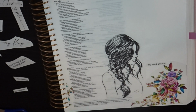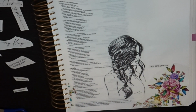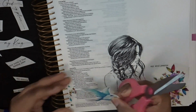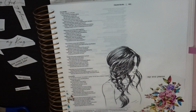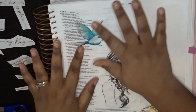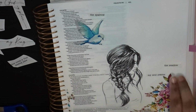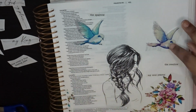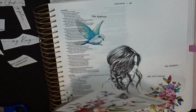How lovely is your dwelling place? I will eventually be putting that sticker above her. I put it above me because I was doing it kind of like a visual effect. Like God's dwelling place is so high, and sometimes we think it's not attainable. But God just says all you have to do is ask. All you have to do is reach for me, and I'm here. And it's beautiful.